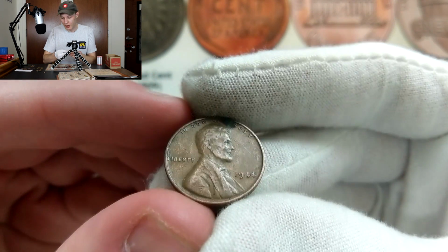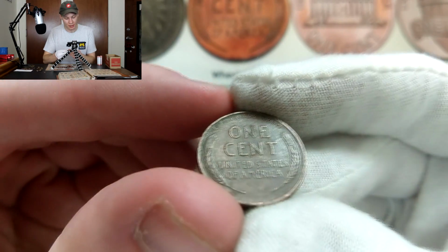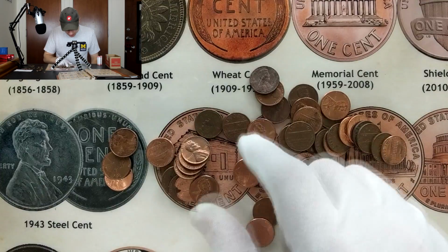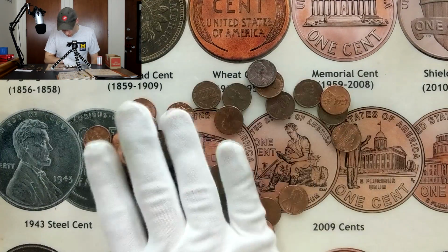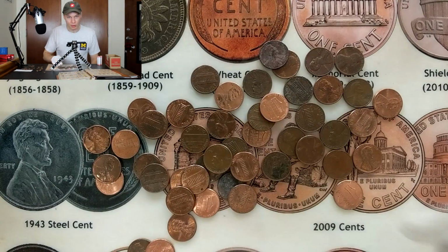That is a little bit older, but one of the most common wheat pennies that you can possibly find. They made a bunch of these, I think somewhere over 1 billion. So not too hard to find, but still cool to find, still cool to pull out. And I think that is it for the roll, guys, so we will get on to the next one.